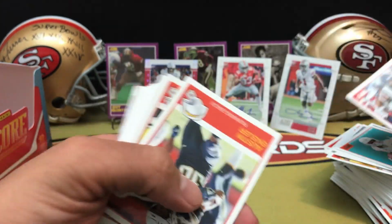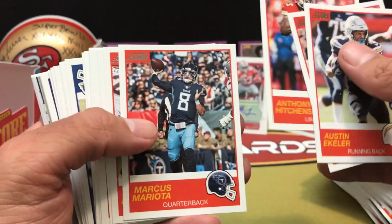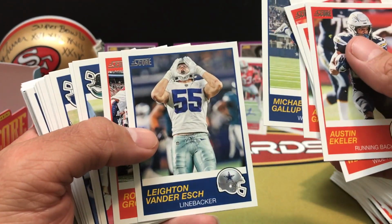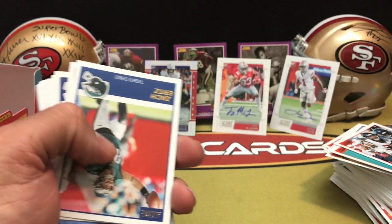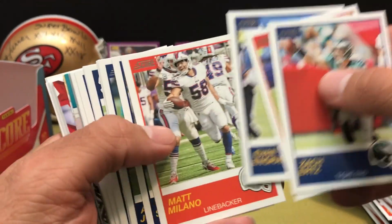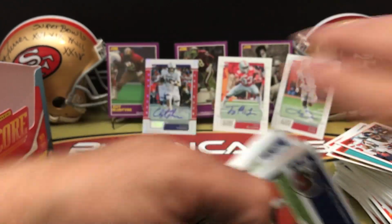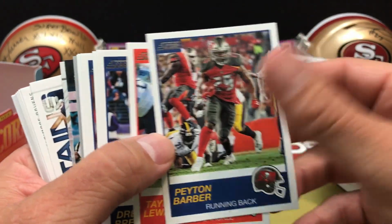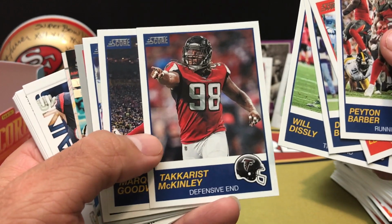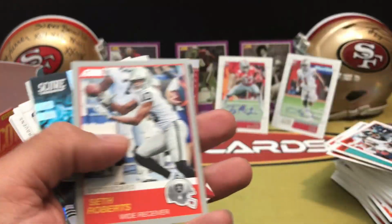And we've got Tyrion Matthew, Austin Eckler, D.D. Westbrook, Anthony Hitchens, Marcus Mariota, Royce Freeman, C.J. Mosley, Antonio Gates, Michael Gallup, Leighton Vander Esch, Rob Gronkowski. And we've got Zach Ertz, Tremaine Edmonds, Evan Ingram, Matt Milano, Tyron Smith, Aaron Jones, Peyton Barber, Taylor Lumen, Drew Brees, Will Dissly, Takaris McKinley, Marquise Goodwin, Laquan Treadwell, Robert Woods.